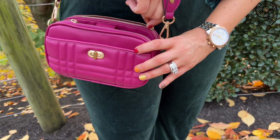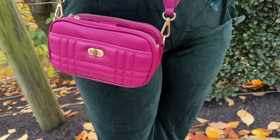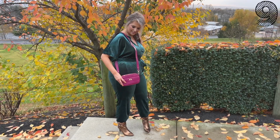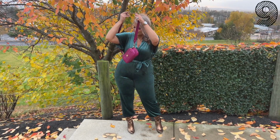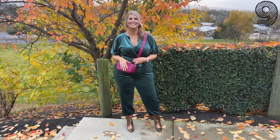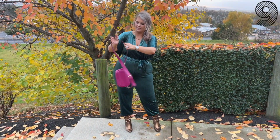I've also been looking for a pink purse that has gold hardware because I have one from Walmart very similar to this from last season. I know a lot of you guys have it that has gunmetal hardware and I wanted one with gold. So we found her, folks. We found her. She's been located.